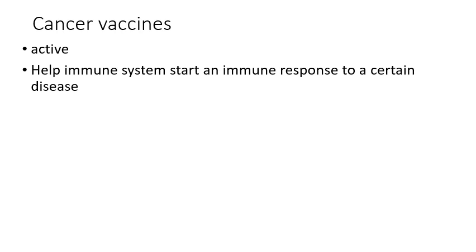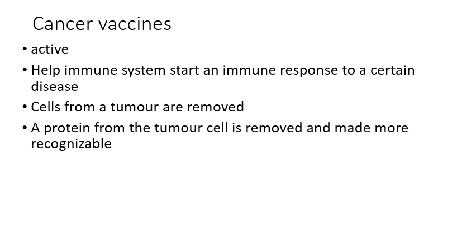We're going to show the body what this disease looks like so that it can produce antibodies against the disease. What we're going to do is take the cells from the tumor, and take a protein from that tumor, and add a little protein on it to make it more recognizable. So if you remember back to your vaccines, when we had things like the pneumonia vaccine, which had the polysaccharide around the outside, we said children's bodies don't recognize the polysaccharide very well. So what we need to do is make that polysaccharide more recognizable.